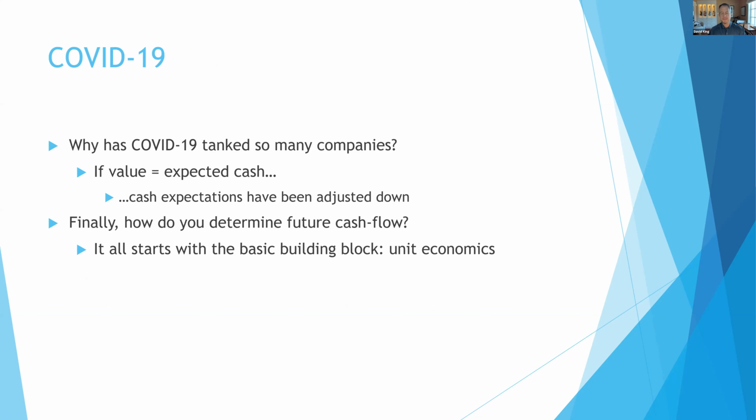The other thing about this idea that it's all about cash, in today's world, all of a sudden spending has stopped. Millions of people have lost their jobs. So those wonderful cash projections that all these companies had developed, and they deliver that to Wall Street so that Wall Street and investors can come up with, what's this worth to me? If cash is that driver of value and all of a sudden it's gone, then you would expect the valuations have tanked.